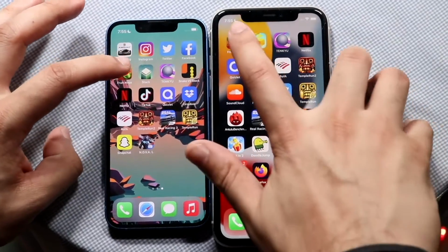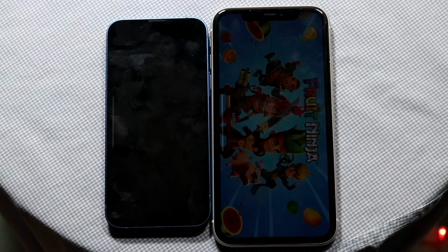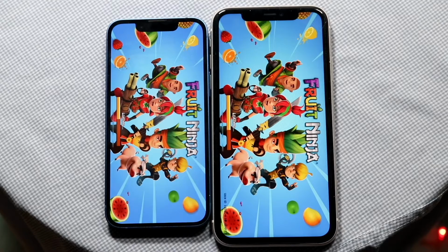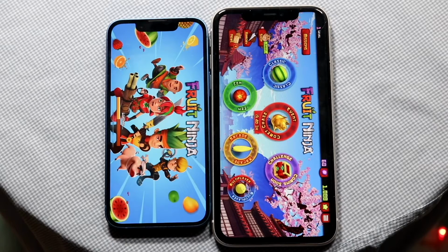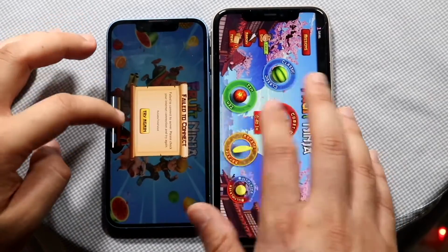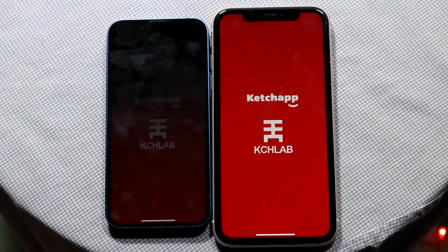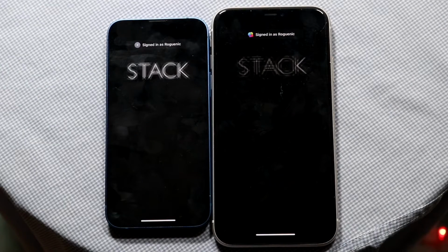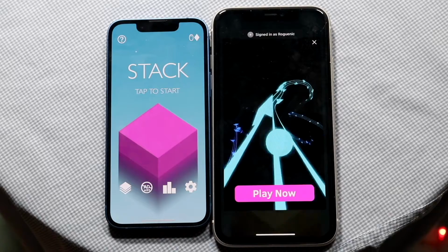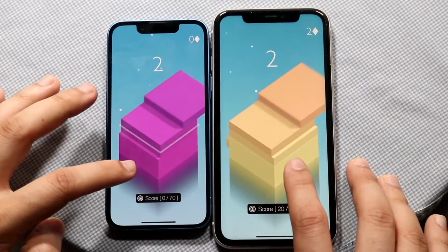Fruit Ninja, 3, 2, 1. I don't know which one is going to be faster here. Maybe the 11 looks... Yeah, so the iPhone 11 was a little bit faster here, with the 13 mini a little bit behind. Again, nothing super crazy, and we did eventually get into a network issue, so maybe this one wasn't that big of a comparison anyway. Stack, 3, 2, 1. You can see the iPhone 11 a little bit faster to get into the ad at least. So we did have a little bit of a difference there.